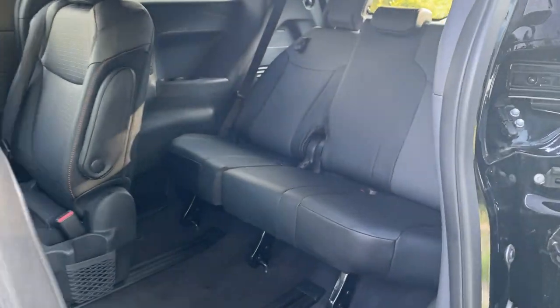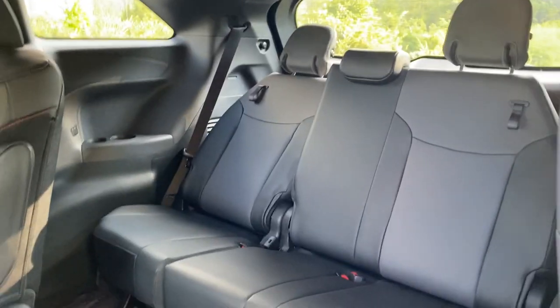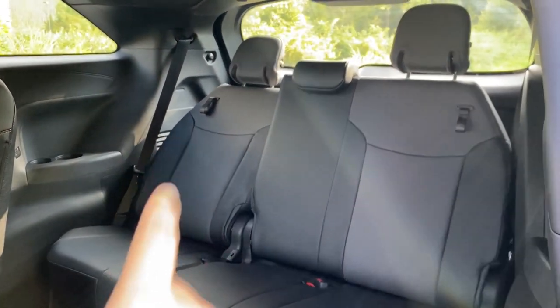Here's what the space looks like in the back. You can see how there's variation of reclining available to you, which is nice.